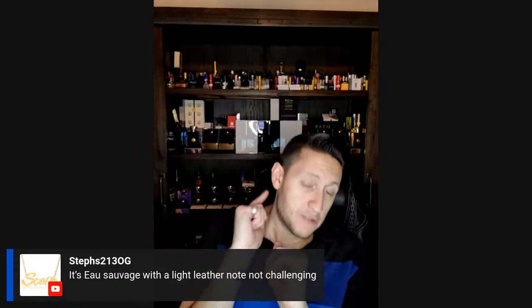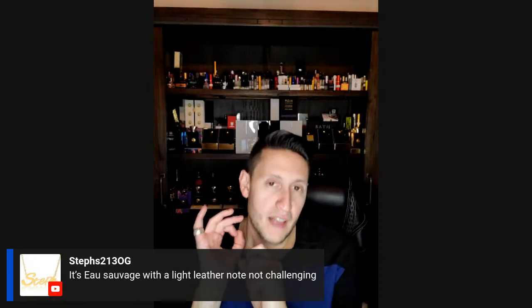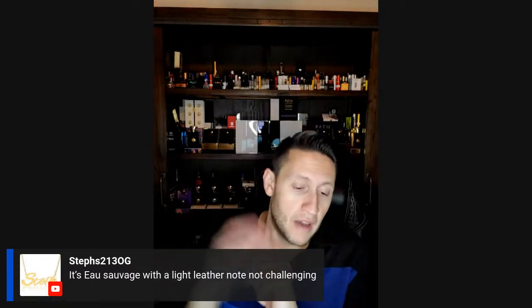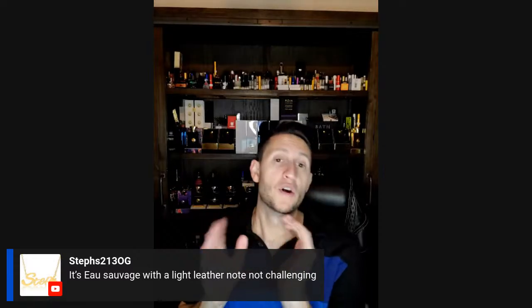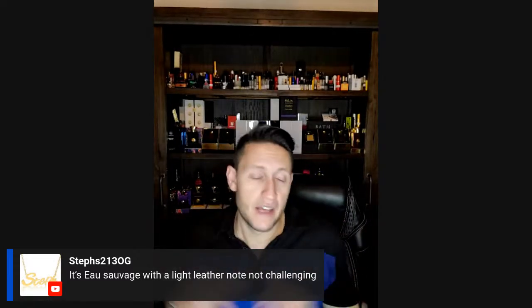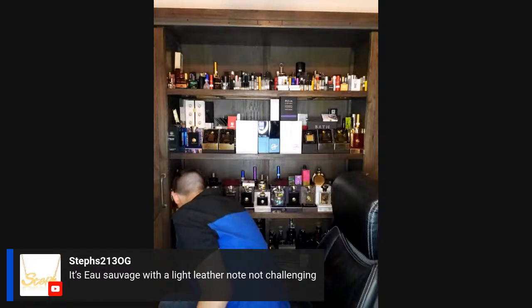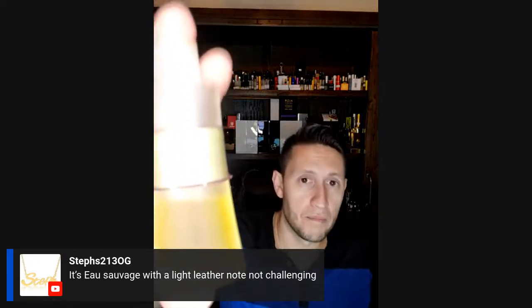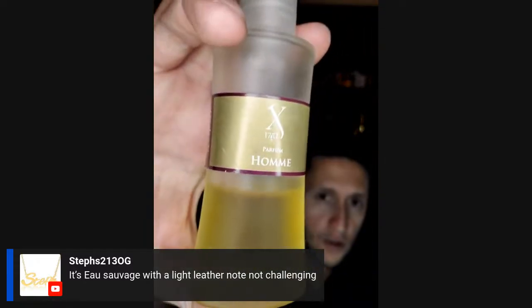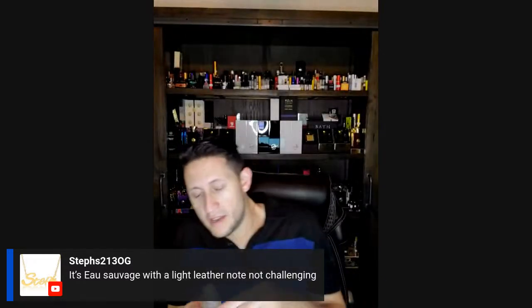Etro Gomma is one of the best leather fragrances that no one talks about. Etro Gomma in the vintage eau de cologne will hold its weight with anything, any leather. Here's another one that no one talks about that I love, and I hate this house, and you guys know I hate this house, but this is a good fragrance. It's Xerjoff Homme. Xerjoff Homme is Xerjoff's best fragrance to me.